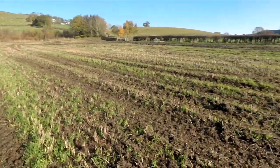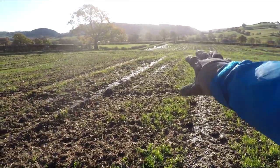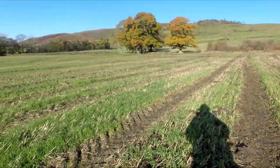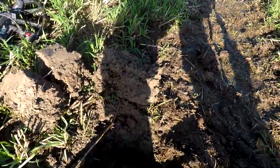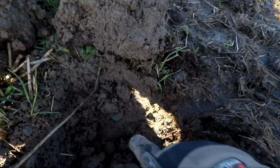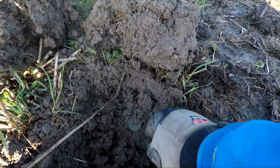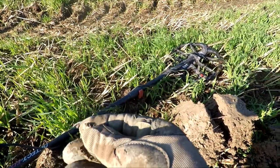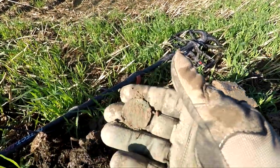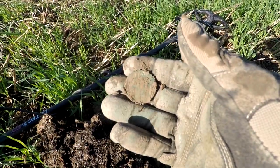Started working this field. It's real muddy. I mean, how muddy it is. And I've been getting a bunch of modern trash. But here is a good find right there. Got a 22-24. And look at that. Got my first coin. Let me get my other camera and we'll get it cleaned up.